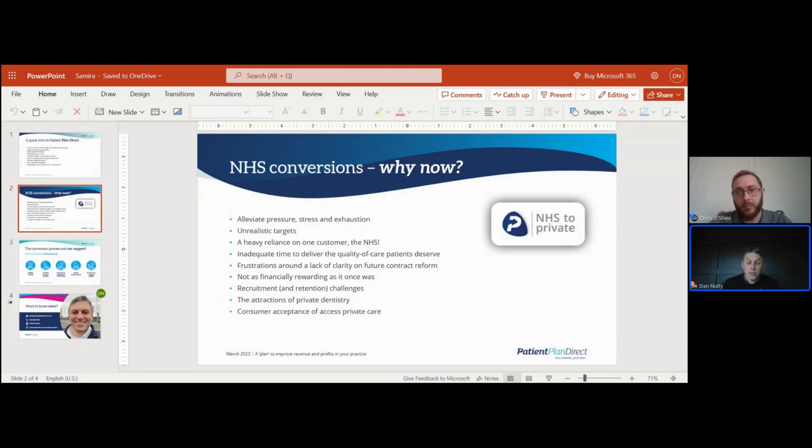That treadmill of getting patients in and out of the chair as quickly as possible to hit unrealistic targets, it's just not enjoyable, and it's not why many dentists actually got into dentistry in the first place. Because all you're doing day after day is putting sticky plasters on and fixing problems, rather than actually being able to spend a little bit of extra time and teaching patients more and more about prevention and improving their all-round oral health. So that's the big thing, really.